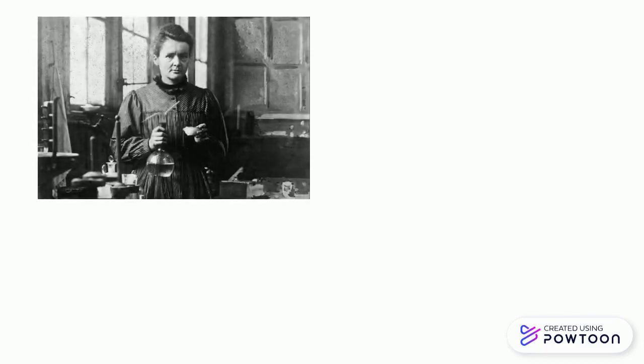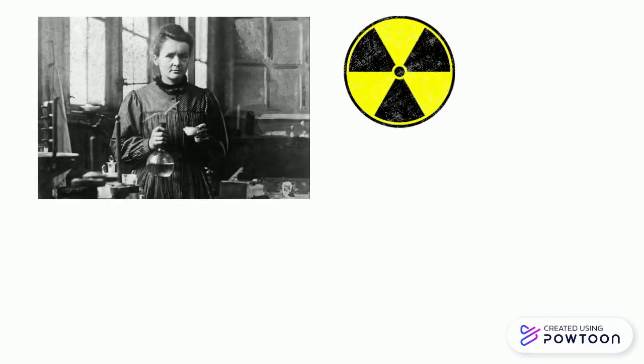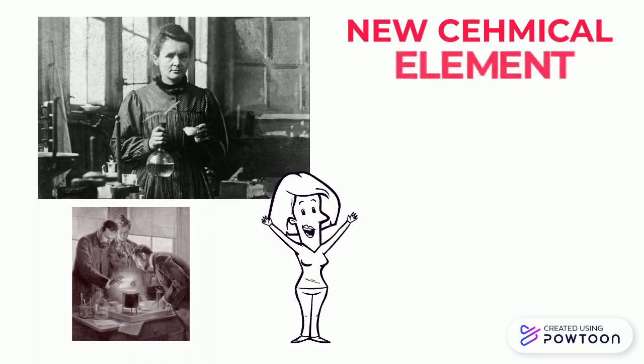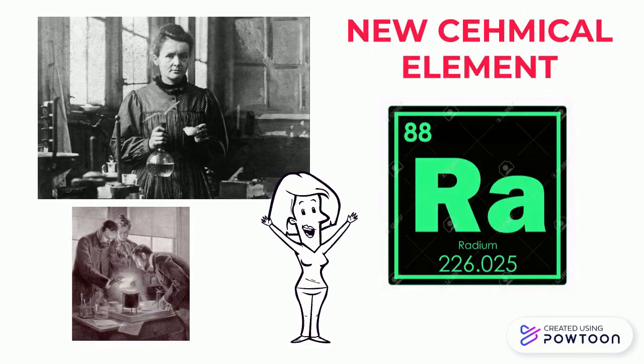And to finish her work, she discovered the liquid that remained from this extraction was very radioactive as well. Even though it was present in pitchblende in smaller quantities, it was more radioactive. They realized it was another new chemical element, called radium with atomic number 88.